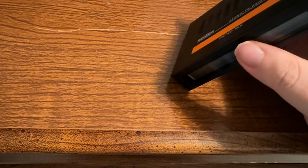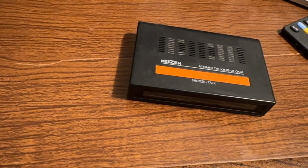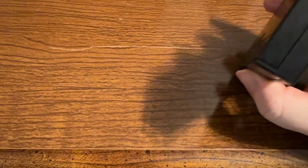4 minutes past 9 a.m. Oh, right there. One more. 5 minutes past 9 a.m. And let me turn the alarm on. Alarm will be on at 5 minutes past 9 a.m. And there we have it. That is a look at this Reizen talking atomic travel alarm clock.